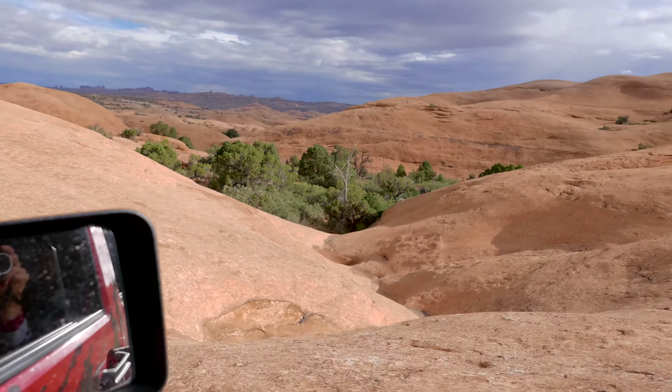Alright, we call this one the top of the world. You can see out there for quite a ways. We're actually looking into Arches. All that over there behind the shadow is Arches National Park. Everything on this side of the river is BLM, that's the Bureau of Land Management.